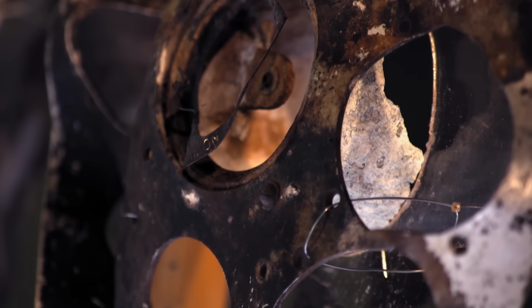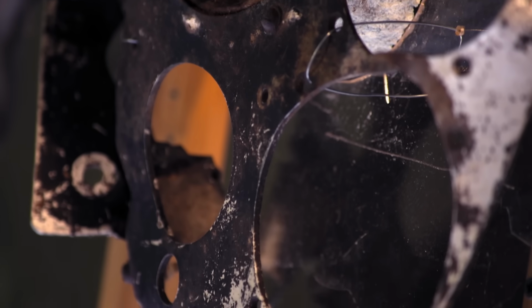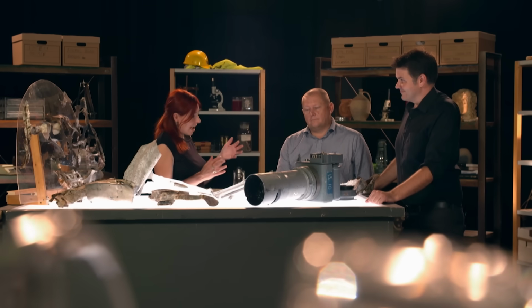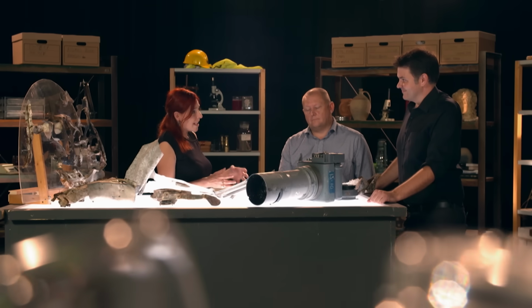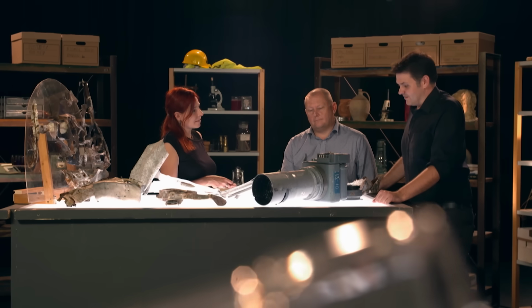I've invited Tony Hoskins and colleague Mark Hillier into the lab to take a closer look at this strategically important plane and to uncover the story of its brave pilot. Tony, I think the first question to ask is, how on earth did you know where to start looking for this Spitfire? Well, it was a long process.